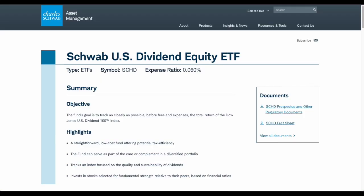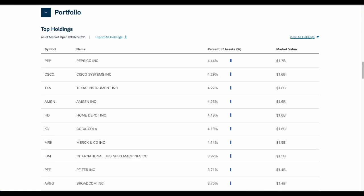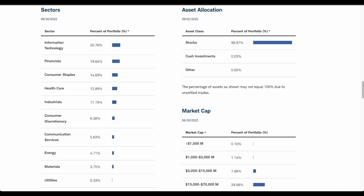With this fund, you are getting exposure to some of the best dividend companies out there. They currently have 102 different positions, and that's led by companies such as Pepsi, Cisco, Texas Instruments, Amgen, Home Depot, Coca-Cola, Merck, IBM. It would cost you so much money to buy all of these stocks on your own, but with less than $100, this gives exposure to these blue chip companies and sectors. It's very diversified across the different sectors, with tech being the largest at around 20%, followed by financials also at 20%, consumer staples is at 15%.